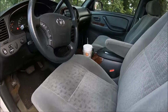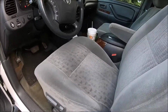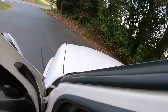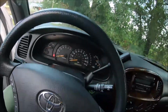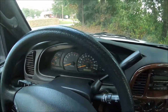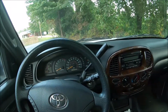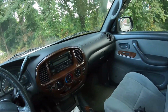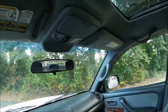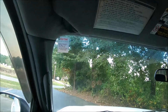Now let's get inside. When you step onto the step here and lift yourself up, you do have to duck down a little bit because the ceiling there is actually not too tall. It's actually kind of similar to the new Tacomas. Now just sitting here, the first thing I noticed is that this design is actually really, really nice. Really like the layout of this truck back then.